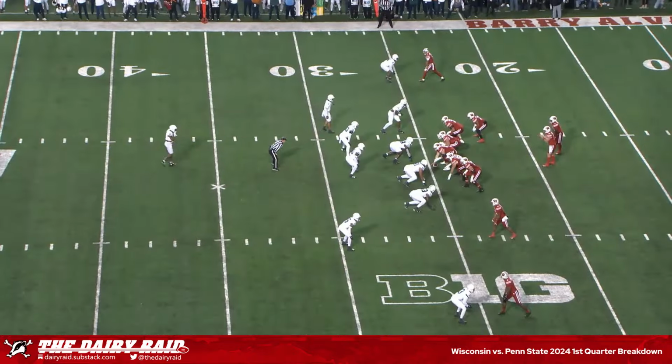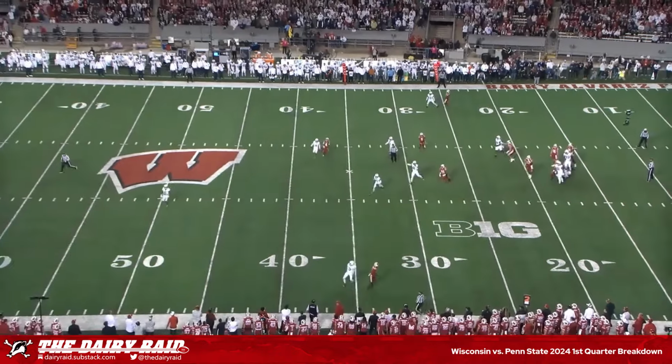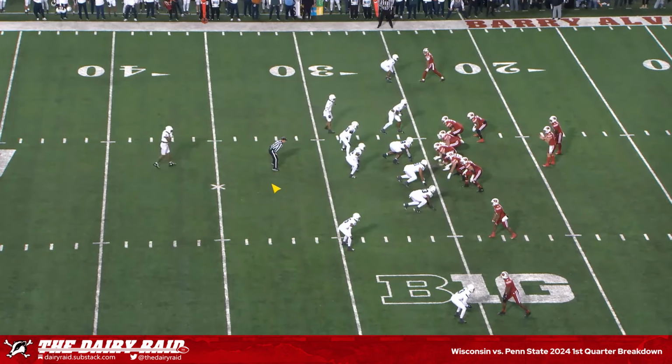Okay, are we inside releasing? Are we outside releasing? I mean, I see what he sees. Single high coverage, DB over the middle of the field. All right, so Penn State's seen enough film on Vinny Anthony to know that we're not going to give him a free release to the outside.